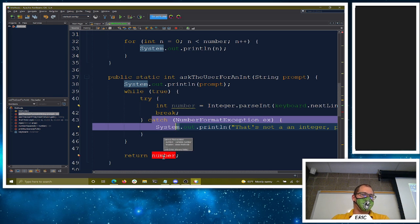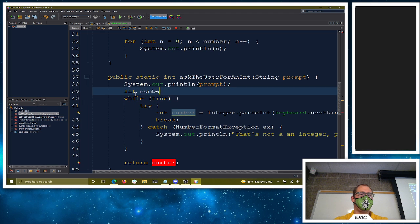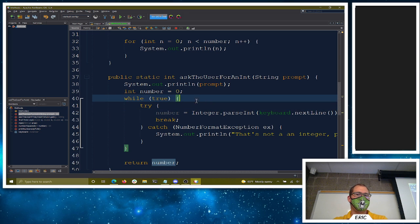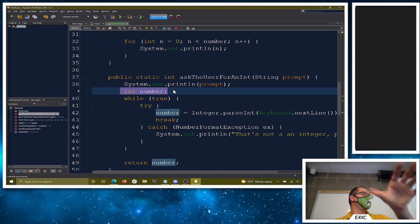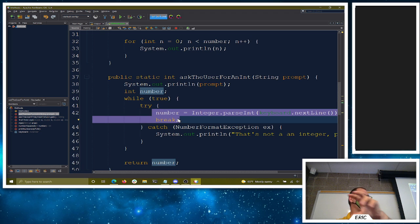Now, it's upset though, and it says, hey, can't find symbol number. We declared this value number inside of the try block. It only exists inside the try block. So I need to declare the value outside the try block. Then inside the try block, give it a value. Actually, I think I can just declare, right? Yeah, we give it just a declare. I don't even need to give it a default value. Just, hey, I need a place to hold a number, and then it exists at this scope inside the method. So everything else inside can access it. If we declare it inside the try block, the scope is just to that try block, and it doesn't exist outside, we can't return it.